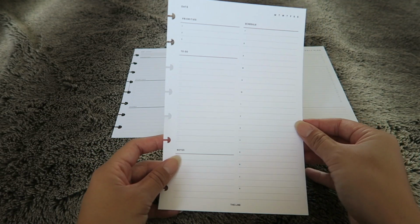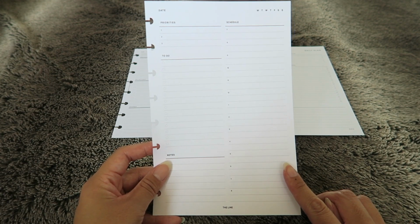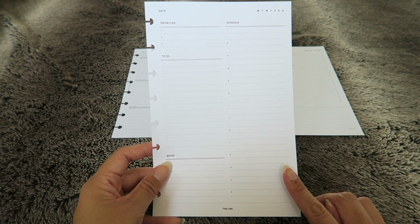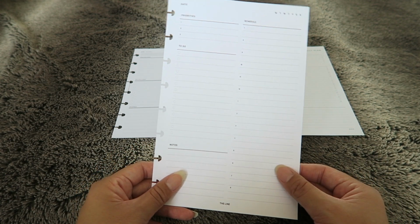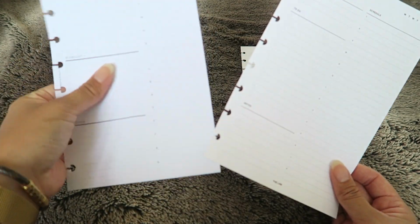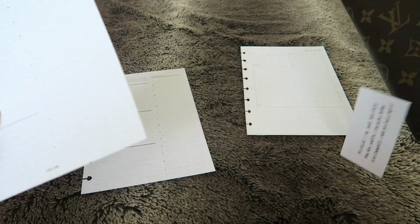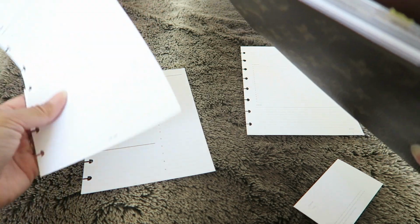So I also read that all of these inserts that I'm about to mention are printed on 32-pound premium high brightness paper, acid-free and FSC certified, and also made in Canada. I love how the paper is so smooth and actually not too thick. Sometimes I feel like cloth and paper can be a little bit too thick, which makes my planner, even though I do like it chunky, chunky really fast.